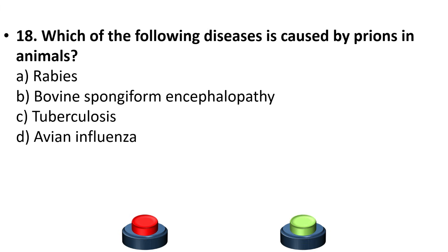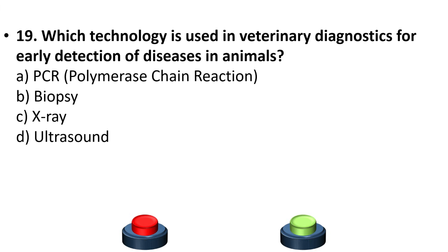18th question. Which of the following diseases is caused by prions in animals? Rabies, bovine spongiform encephalopathy, tuberculosis, avian influenza. Your answer is bovine spongiform encephalopathy.